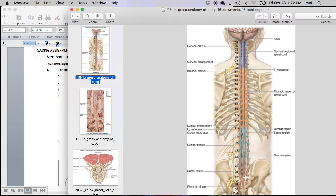So theoretically, I could take it out of the ventricles of the brain, right? But you're going to have to damage some brain tissue going in to get it, right? Or I could take it out of the subarachnoid space around the brain, but I would actually have to go through the skull in order to get it. You guys with me? Or I could take it out of the subarachnoid space around the spinal cord, but then I would actually hit CNS tissue.